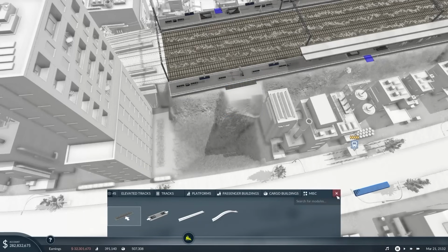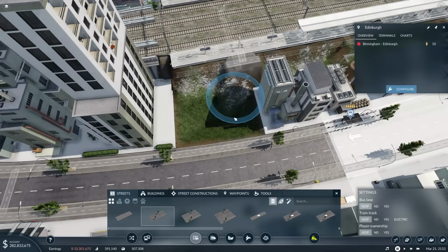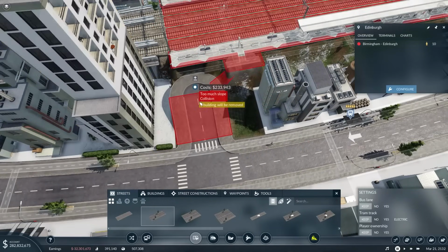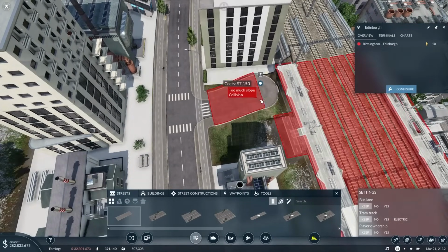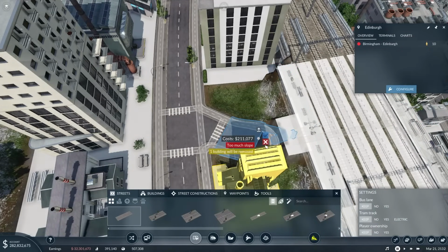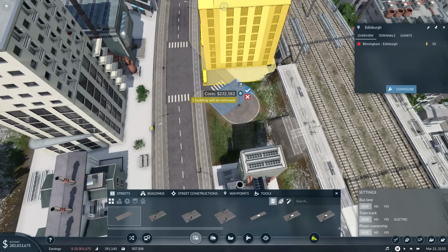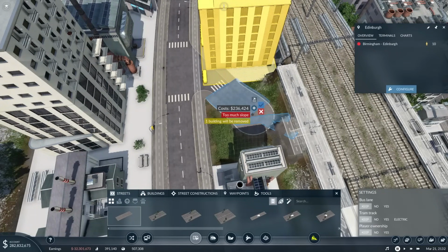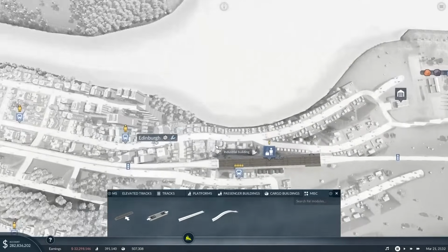You can do stuff like this and then try and force a road connection in. Let me see what I can do. There's too much of a slope in such a small road. Sometimes doing it diagonal works. Like that. That will work to there. No, that's not going to work. But it is the reason I have the bus route set up.